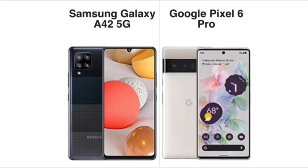Pixel 6 Pro is a flagship device, $900, and it's the best of the best from Google, a super flagship, while the A42 5G is kind of a mid-range phone that's typically found on Verizon services. But nonetheless, let's go ahead and compare these two bad boys.